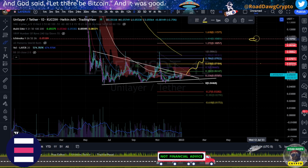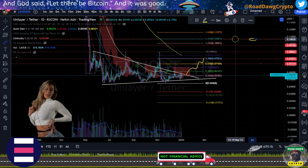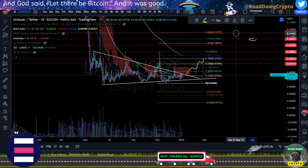At 0.1411, that would be my highest target that I think I would look at, since we do have the confluence there at 0.1068, just a little over a dime. And of course, the point that we're really going to try to go after is 0.115. That is our 1.618 Fibonacci target.